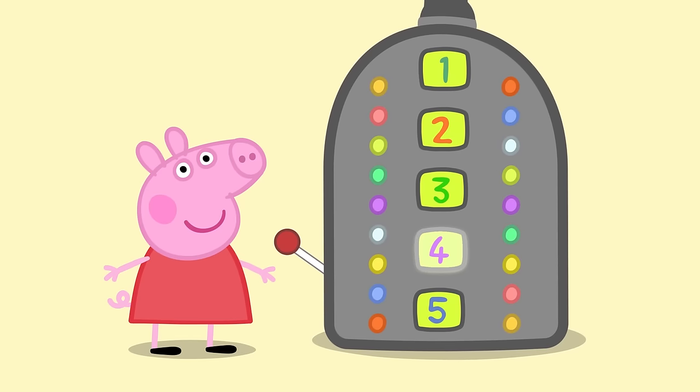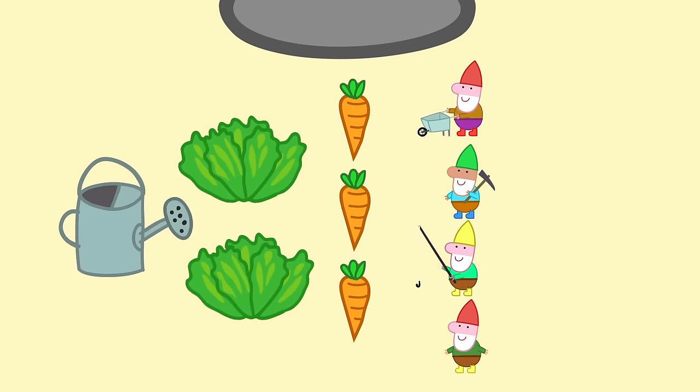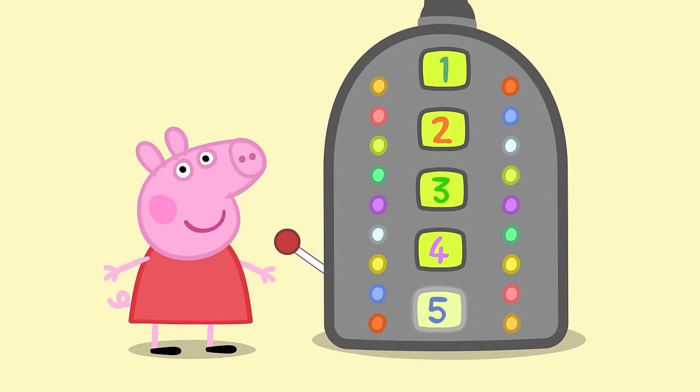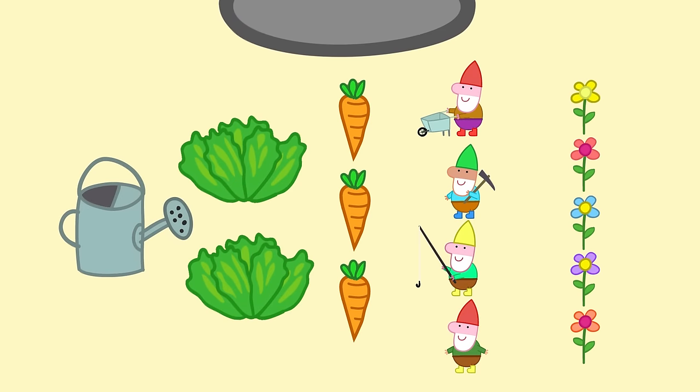How exciting! Number 4. Ooh, look at all the cute garden gnomes. 1, 2, 3, 4. 4 gnomes. Look, it's the number 5. What pretty flowers. Let's see if we can count how many there are. Ready? 1, 2, 3, 4, 5. 5 flowers.